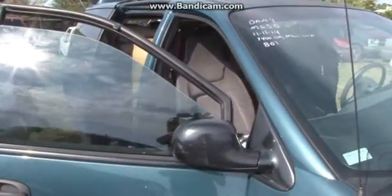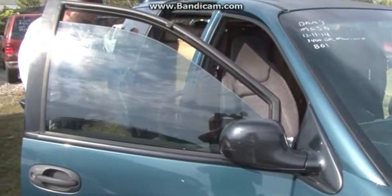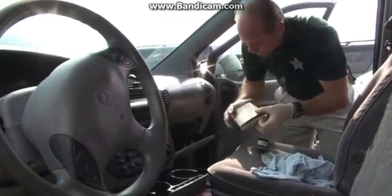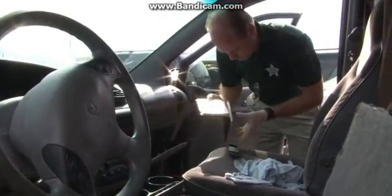The challenges that we're running into is just trying to figure out who all is involved. We have reason to believe that the people are from Miami, and there may be a larger scale of what they're doing with the diesel fuel. We're still in the middle of an investigation of that and exactly who all is involved. One of the issues with this particular van is that there's no registered owner on file anywhere. So we're just trying to figure out where the van's at and who it belongs to.